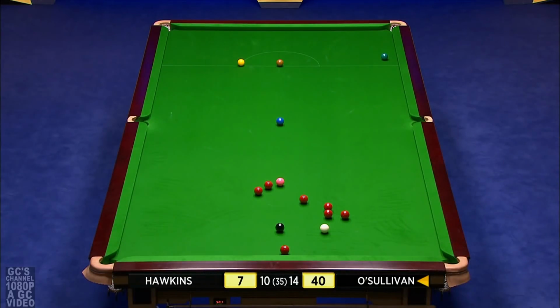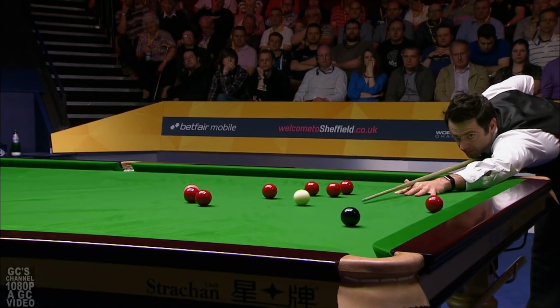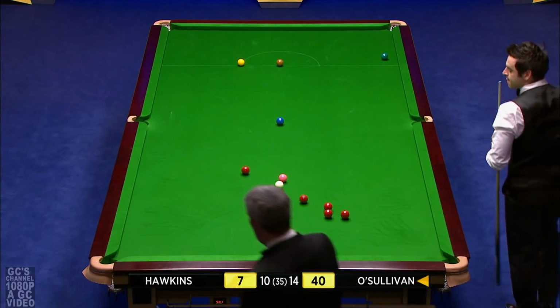Because of the angle he has, he may risk playing the cannon onto the red and pink at exactly the same time, which pushes them both out of the way. There it is, little cannon to bring them both out of the way. Perfect on the red.